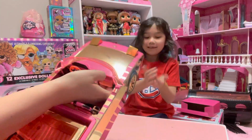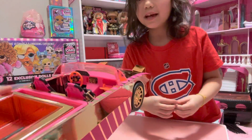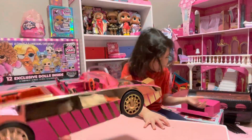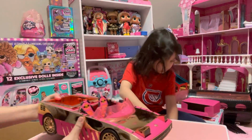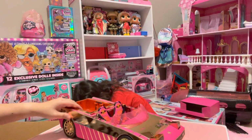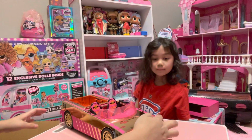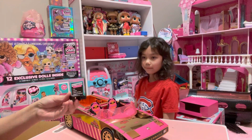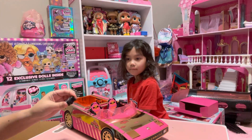Remove it. Oh, there's a compartment. Din sila guys. Ang galing. Talaga siya para siyang car. Cool. So details talaga siya. Baby girl. Maybe you should ask Daddy. What is this for? What the hell? Oh, I think this is one for that so she can stand or something.